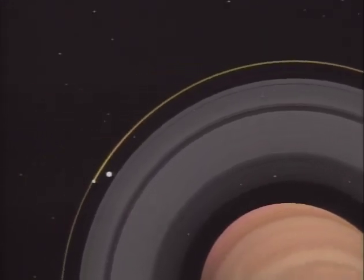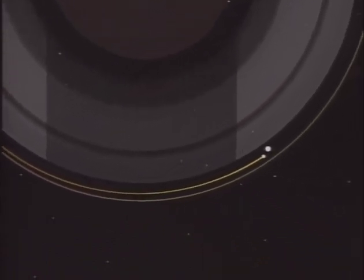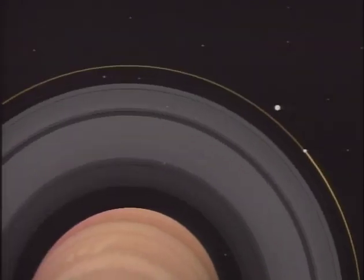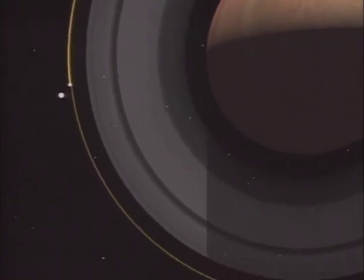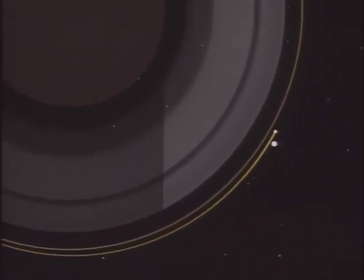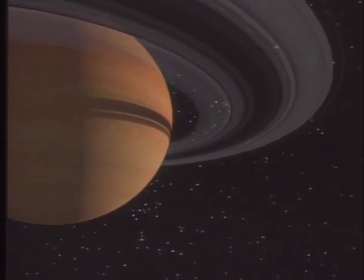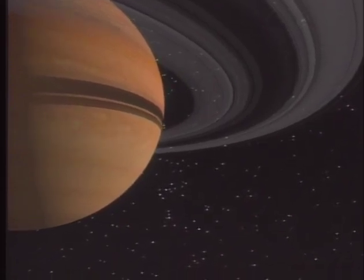When a ring particle encounters the faster-moving inner moon, the moon pulls it along, speeding the particle up and flinging it into a higher orbit. When a ring particle encounters the slower-moving outer moon, the particle gets held back, slows down, and falls into a lower orbit. These effects, together with collisions among the ring particles themselves, shepherd the material between the moons into a narrow ring.